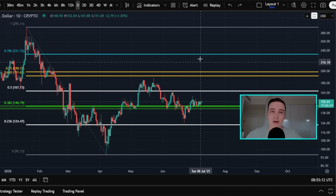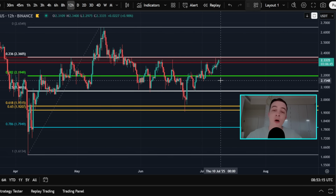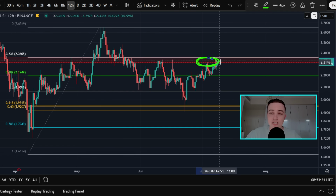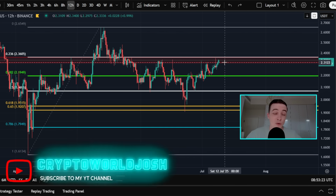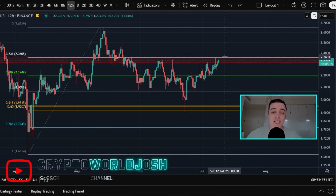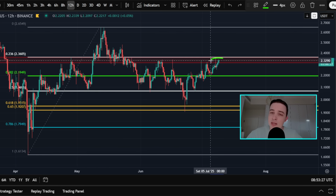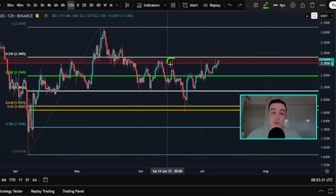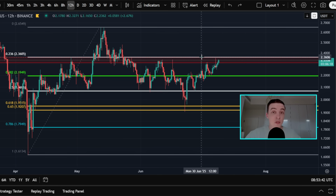So without wasting any time, getting straight to the price of XRP on the 12-hour time frame. And what is right now happening for XRP is we're testing a significant area of resistance, still sitting in between around 2.31 to 2.36 approximately. So expect the price to struggle in this area, as we've seen many times over the last few weeks and months.